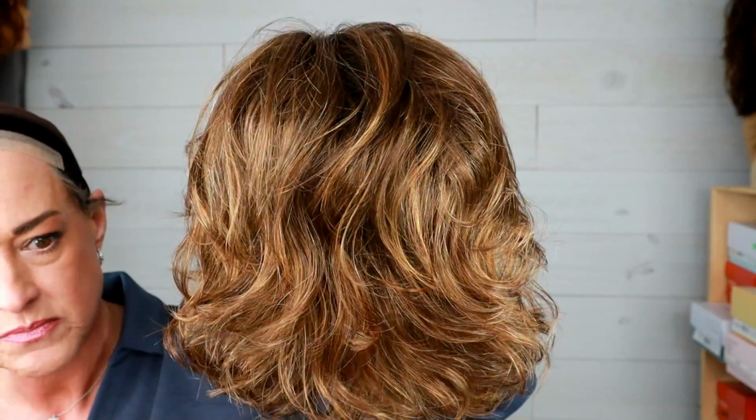We made it to color. Take it off so you can see it. I did put a wig cap on because when a wig's big on me, I can't put headbands on and play with the wig without pulling it off my head. So that helped me out a lot. So let's talk about color.